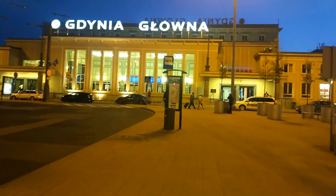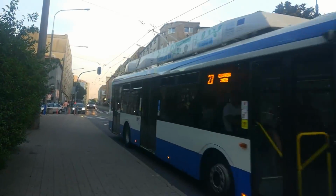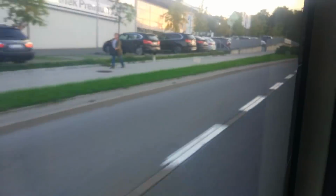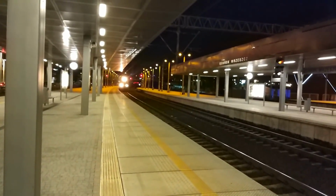And now go along to Gdansk, which is one of the 3 cities you get on your Gdansk ticket. And Gdansk is really, really nice. And there's loads of epic trolley buses. Then almost time for me to go home, so let's just enjoy some nighttime views of some trains.